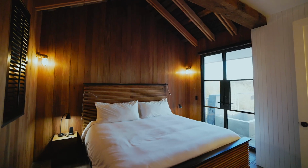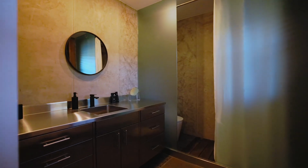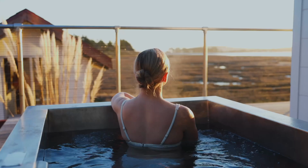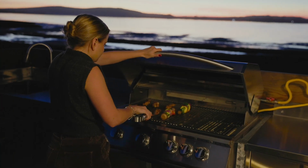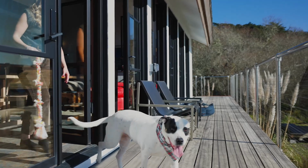This home features 2 beautiful bedrooms that sleep up to 4, 2 full bathrooms, a chef's kitchen, a warm fireplace, a relaxing hot tub, a wraparound deck with a full kitchen and barbecue grill, and floor-to-ceiling windows that bring the beauty of the coast right to you.